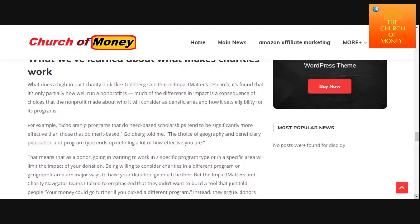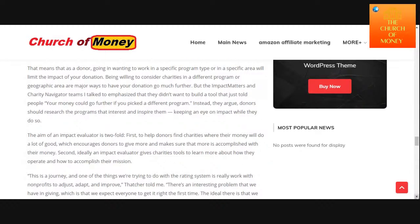For example, scholarship programs that do need-based scholarships tend to be significantly more effective than those that do merit-based, Goldberg told me. The choice of geography and beneficiary population and program type ends up defining a lot of how effective you are. That means that as a donor, wanting to work in a specific program type or in a specific area will limit the impact of your donation. Being willing to consider charities in a different program or geographic area is a major way to have your donation go much further.